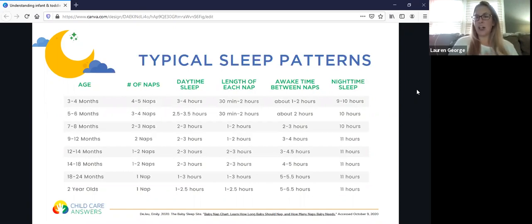My daughter is likely ready for those adjustments before I am, but it's important that we know what's coming and what to expect in order to continue this consistency. So if we're looking at these typical sleep patterns, what we're really looking at is the age of your child, how many naps they're typically taking in a day, the total amount of daytime sleep and nighttime sleep, and then the length of each nap I should be expecting, as well as the awake time between naps.